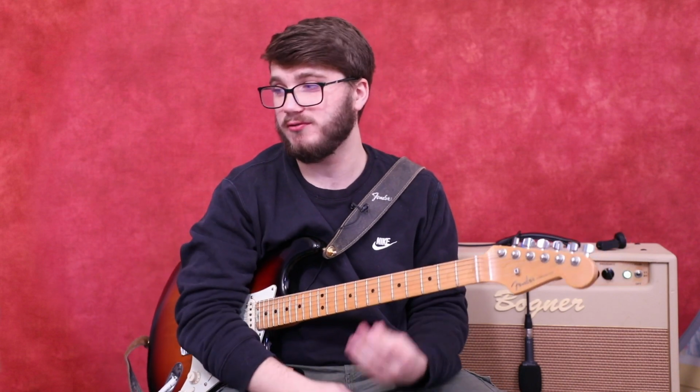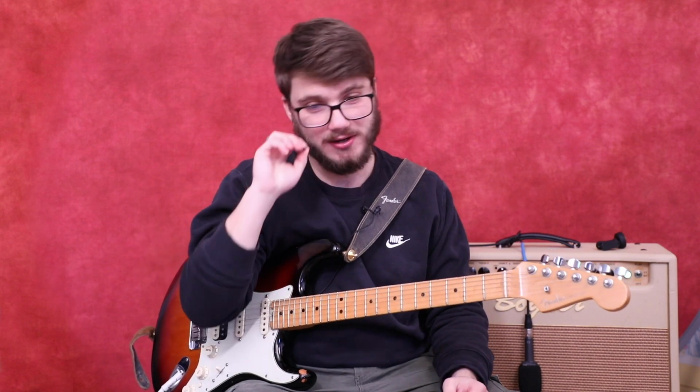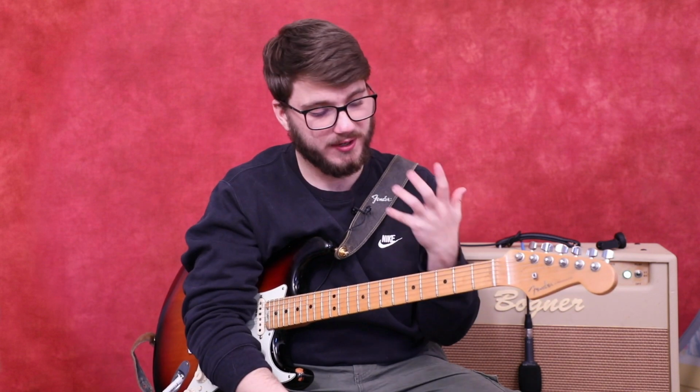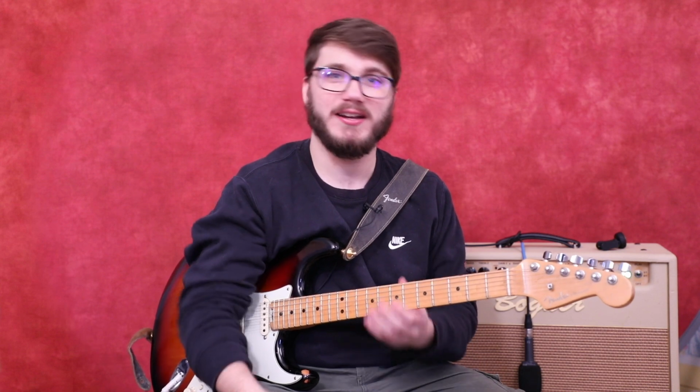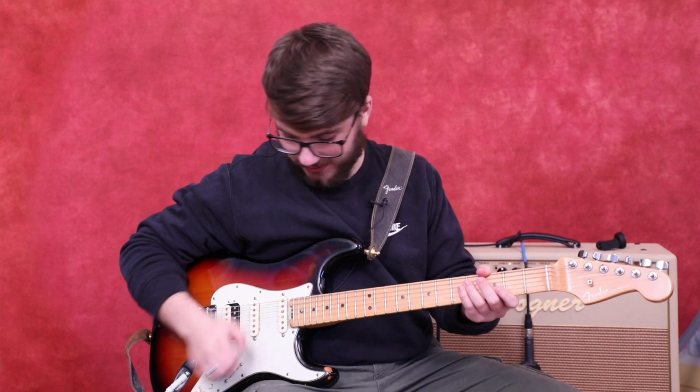It's super useful. Similarly, on the right hand, we talked about the left hand, now we're going to talk about the right hand. How you pick determines your tone. Obviously, tone comes a lot from the left hand as well, but picking can really determine how advanced you sound as a player. You know, for example, if I play a line like this, I'll put on some distortion here.